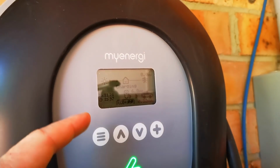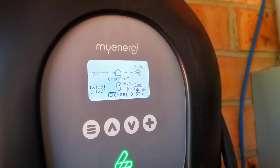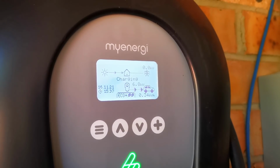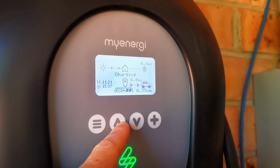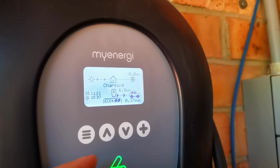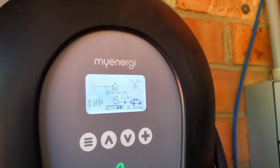And so it was in stop mode. So I put it in Eco Plus mode, and it just sat there saying waiting for surplus. So I waited for a bit and it did nothing. So then I put it into fast mode and then it charged at the 7 kilowatts or whatever. Okay, so that was working fine. So then I put it now in Eco Plus mode and it just worked fine.